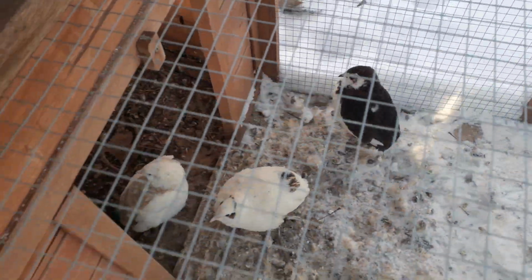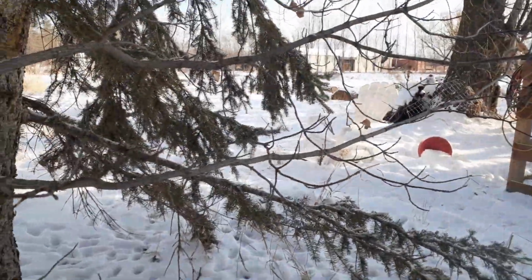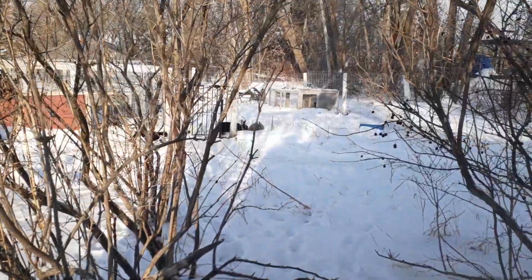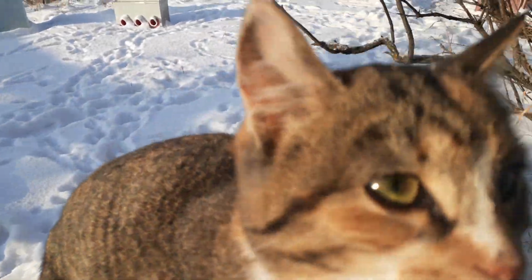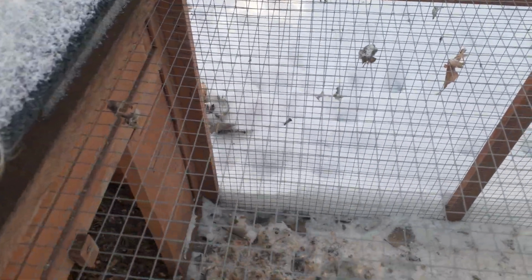You want to make sure for optimum laying conditions that they have secure housing where they feel safe, because they won't lay if they don't feel safe. Our guys feel plenty safe here. We've never had a predator get into this area just because there's rabbits over there, but also because we are pretty cognizant of letting any predators get this close. Hi, Princess Orange. So we don't let predators get that close.